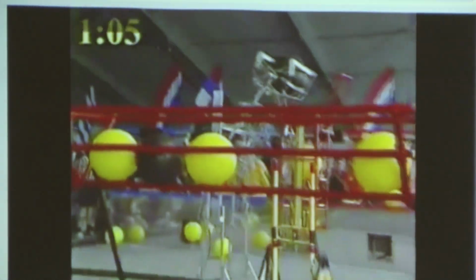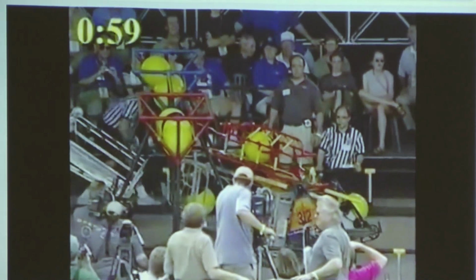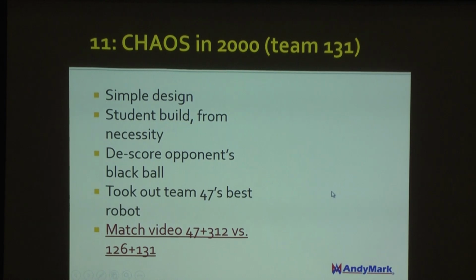So that effective little design of de-scoring the black ball was kind of troubling to everybody else who was against them, but that was very effective. And we're going to come back to this video because I have another robot in that video that I like better.